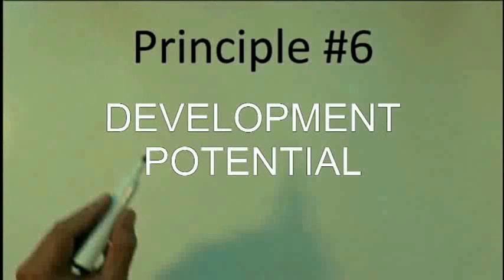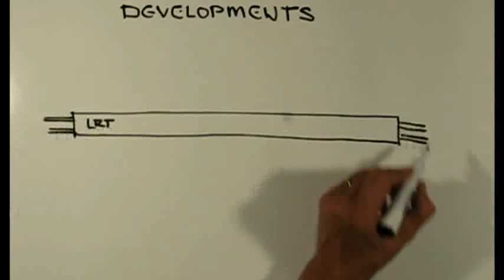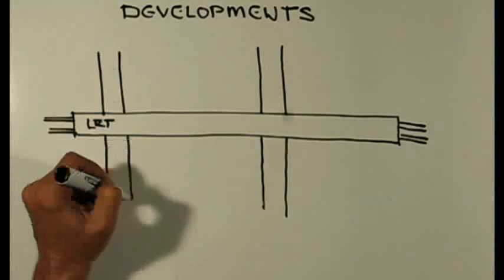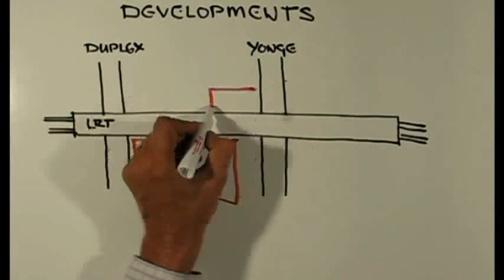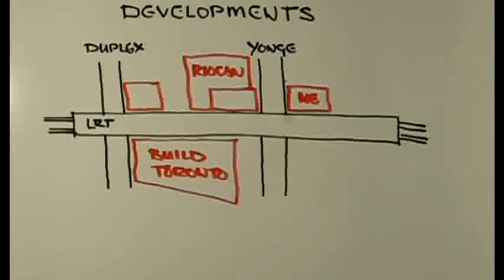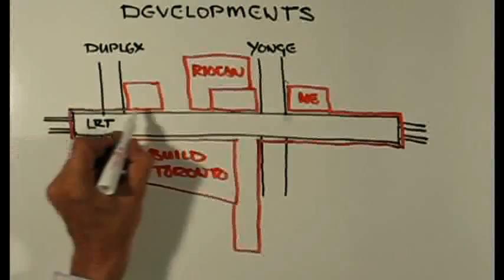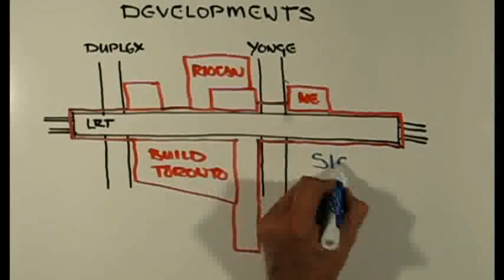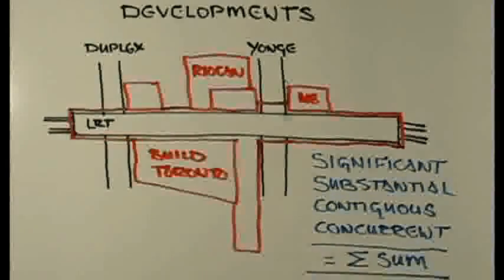Principle number 6 is recognizing the amount of development that's going to be occurring at the Yonge Eglinton crossroads. And shown here is the LRT box in general, Yonge Street and Duplex, and marked in red are the various developments that are occurring. And when you put these together with the LRT and the improvement to the Yonge platform, we end up with an amalgam of significant, substantial, and contiguous and concurrent development that's going to occur.